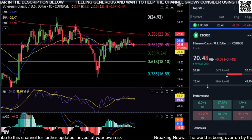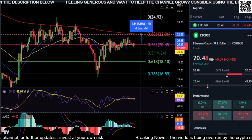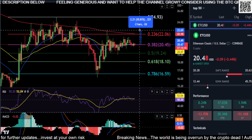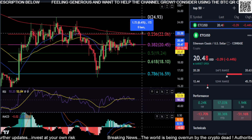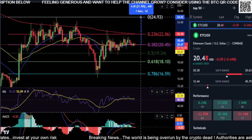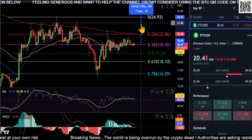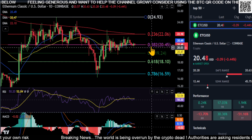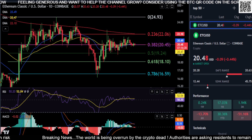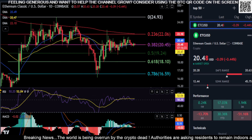So if you do in fact have a little bounce here on Ethereum Classic, the big price to beat is 22 bucks. If you can get over 22 bucks, that is about a 7.5% move up. Get over 22 with a close above this, a clear close and support, then you'll have a shot at 24.9, pretty much 25 bucks, for about a 21.5% move on Ethereum Classic from this 382 at 20 here. So just kind of watch that price to the upside, but like I said, there's no momentum either way at the moment. It's just kind of going sideways.